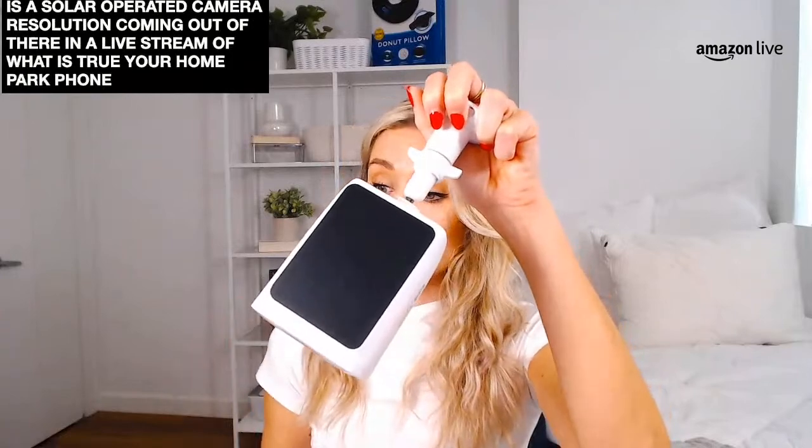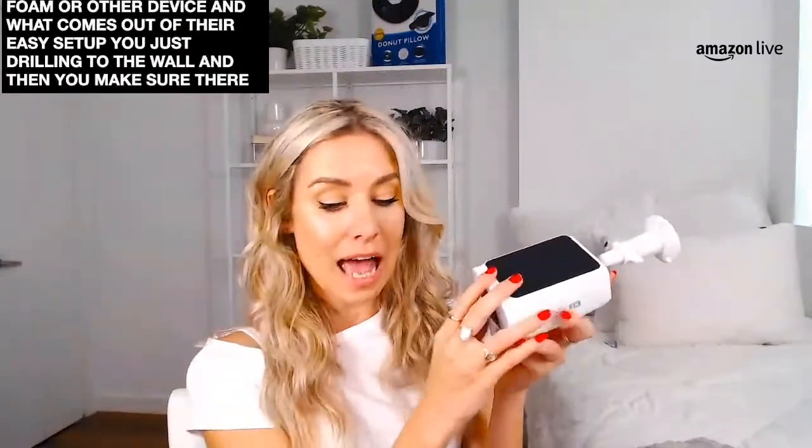Smartphone or other device, wherever you set that up. And what I like about these is the high quality video that comes out of there. Easy setup. You just drill into the wall and then you make sure there's ample sunlight coming onto here so that you can have it powered on at all times.